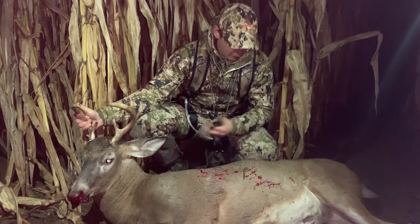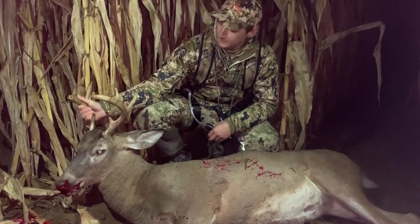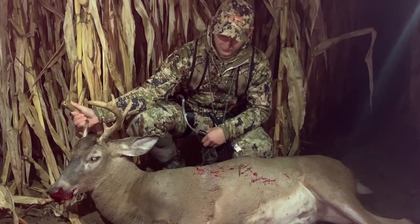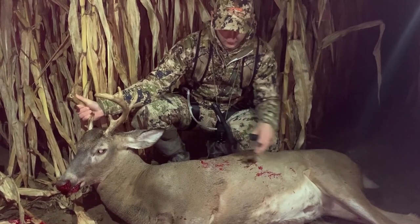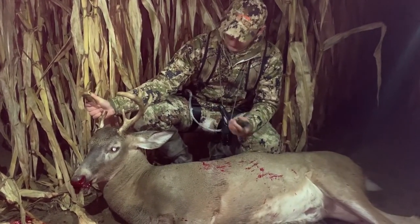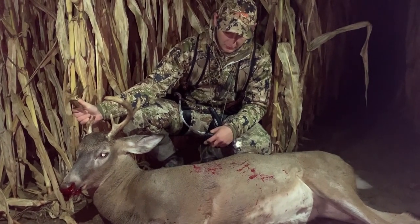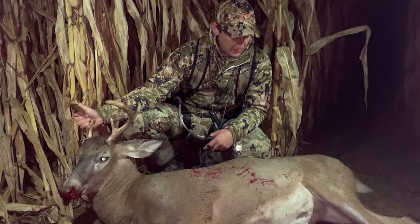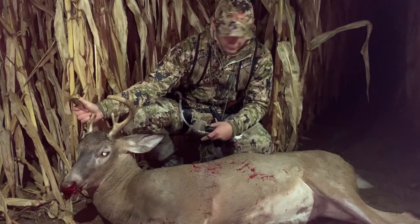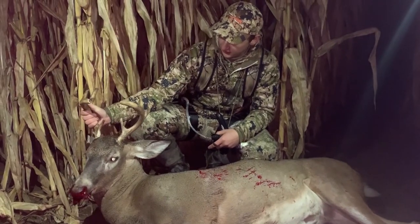And obviously you can tell by the blood everywhere. He didn't go but 50 yards. Yeah, 50 yards from the stand, so about a 40-yard run. And then as soon as he crashed, I turned the camera on myself and I was getting all excited. And I looked over and I saw a big buck chasing a doe. And I grunted and he stopped. And I ranged and I just missed him low. But anyway, I'm happy to get a buck on the ground.